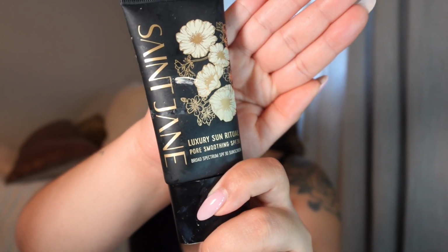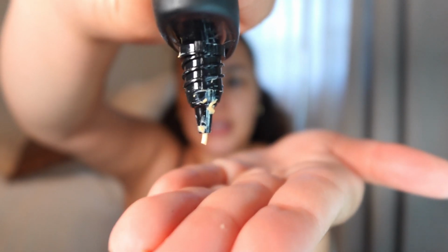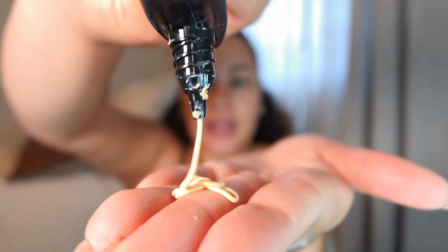I brought up sunscreen. I can't find the other one that I've been using because I did take it to the pool on Sunday. That is the It Cosmetics Hello Sunshine. But the other one that I've been loving is the St. Jane Mineral Sunscreen. I really like this one. It has such a nice feel on the skin. Apply a good amount over my entire face because sunscreen is very important.